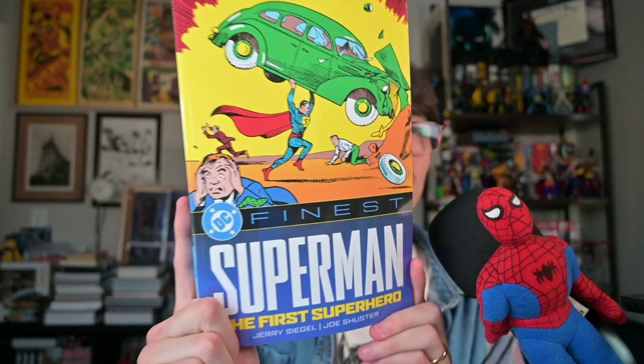Reading some Daredevil. Next up, we've got the Superman. This is the first superhero, DC Finest. DC Comics was nice enough to send me the entire first wave. And this is going with my goal of reading more Superman before the movie comes out, but also reading some Golden Age material, man, some of the older stuff. So yeah, very much looking forward to this. I don't think this will be nearly as hard to read as the Captain America Golden Age stuff, because it's not written by Stan Lee, you know what I'm saying? So looking forward to this.